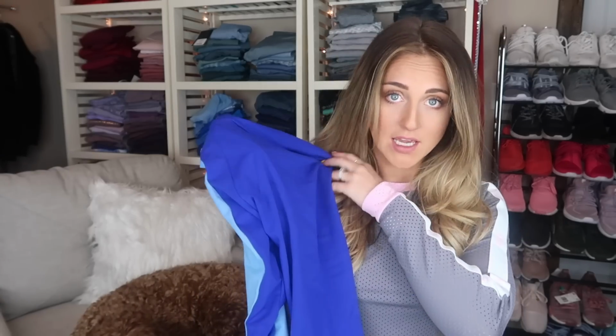Let's start with the leggings here. I got these bad boys in a medium. I went with the cobalt blue color. I'm going to be honest, I was fully prepared to just rip apart this outfit, but there are some things that I like about it. There are a lot of design flaws, but there are actually some good things about it.